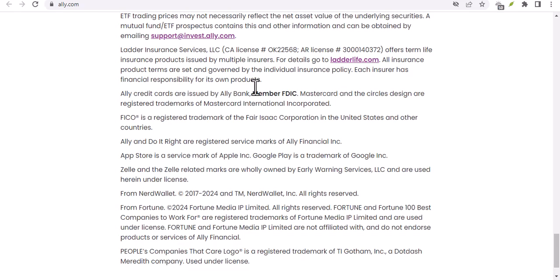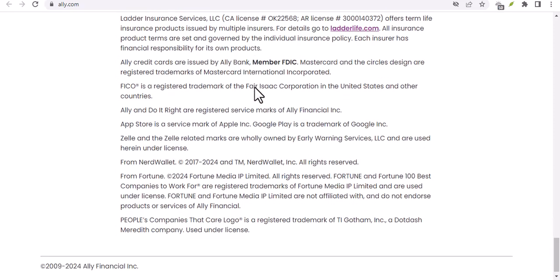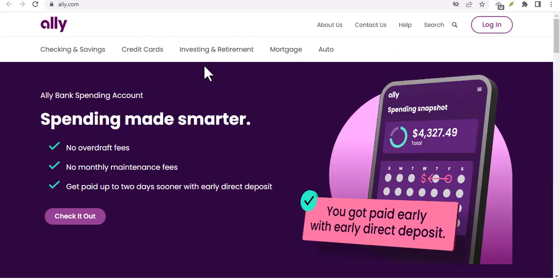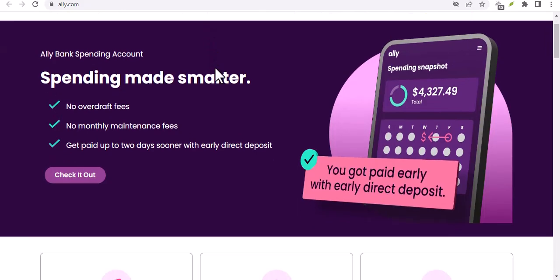Additional considerations. Security and safety. Online banking security is a major concern for many people. Ally Bank employs advanced security measures to protect your personal and financial information. This includes encryption technology, fraud monitoring, and two-factor authentication. Customer service. While you won't have the option of visiting a physical branch, Ally Bank offers excellent customer service. You can contact them by phone, email, or live chat.